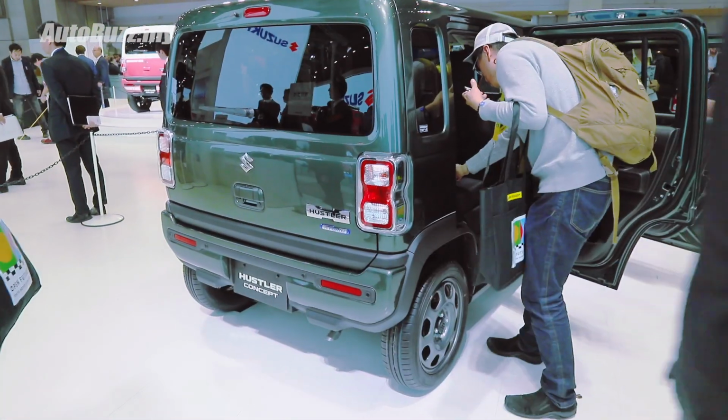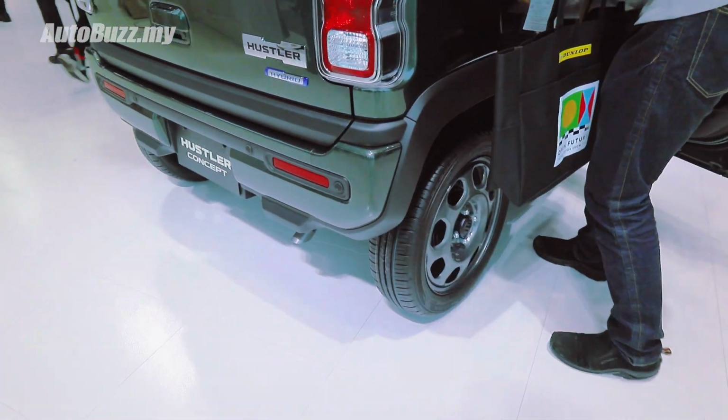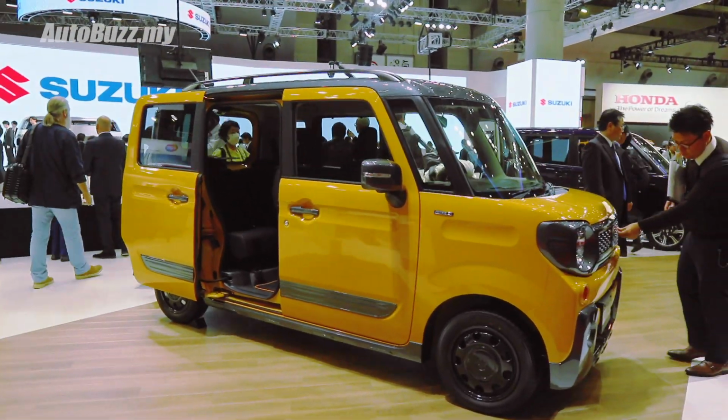Oh man, I need one of these. Look at those tires, how narrow they are. And steel wheels. They've never looked this good. Hello, cutie. What's your name?